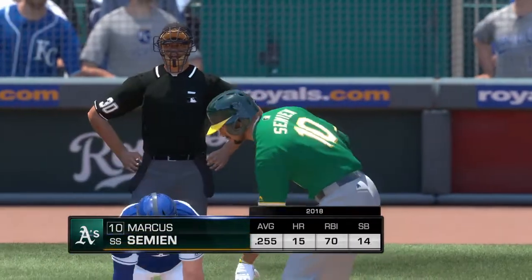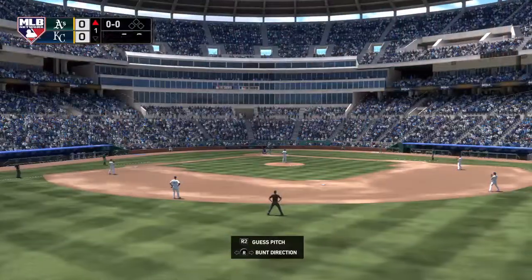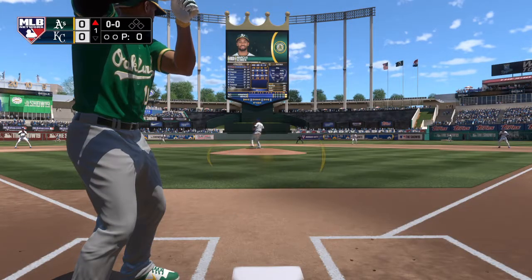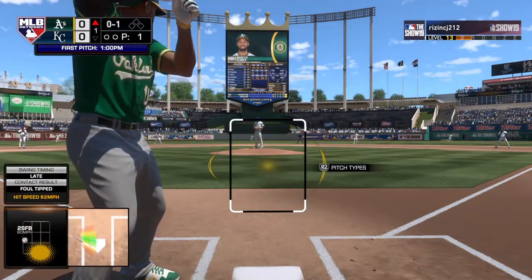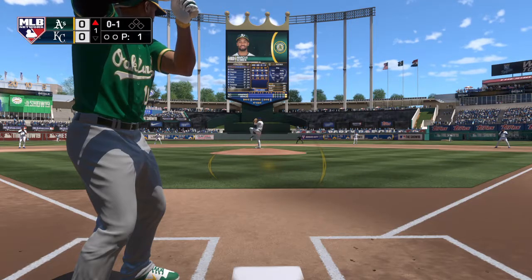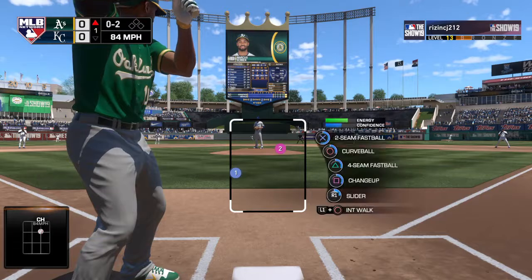Striding into the box, Marcus Semien. And we are ready for some daytime baseball. The shortstop, Marcus. Ready to deliver. Here's the first pitch. And it's fouled away. First pitch, 1 o'clock. The windup and the 0-1. Changed up on him and dropped it in for a called strike.